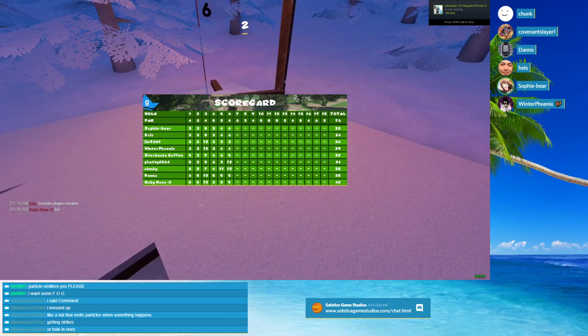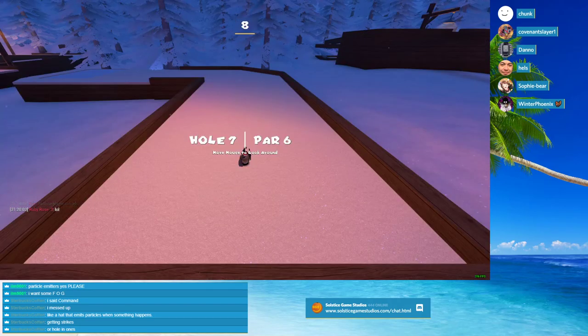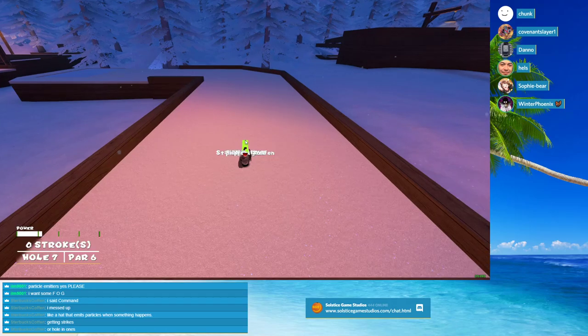What accessories even work in mini golf? Is that a thing? No, it actually ignores accessories right now. Like the rocket shoes don't do anything. So it's just hats in mini golf, because it's just the ball with your hat on top of it.